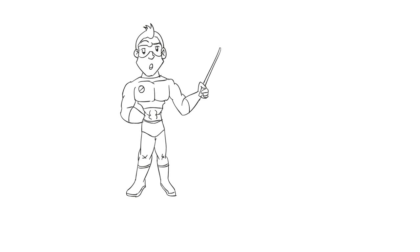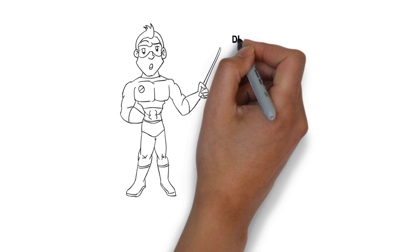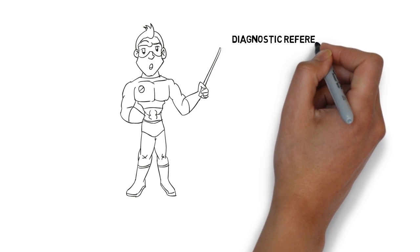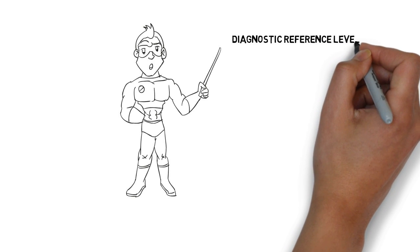So, we have to know if the X-ray tube might be providing too much radiation before anyone reaches their dose limits. To do that, we create diagnostic reference levels.